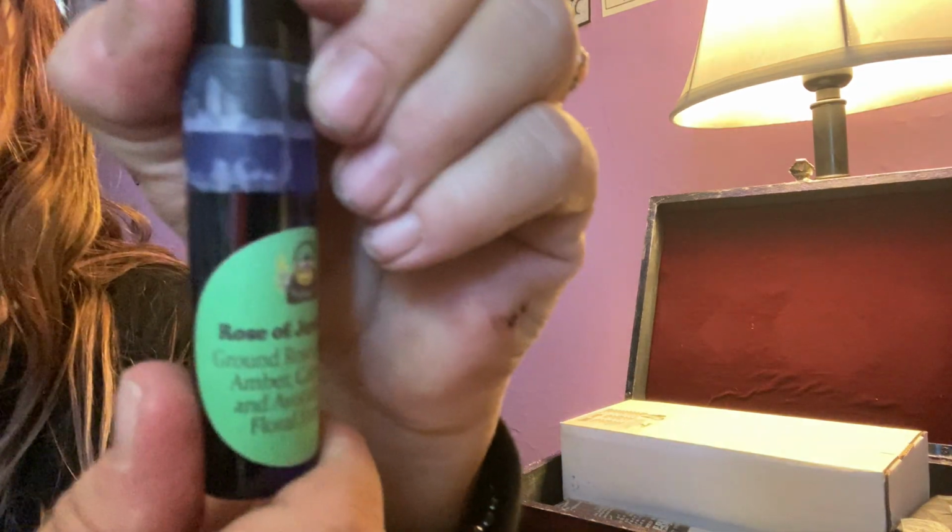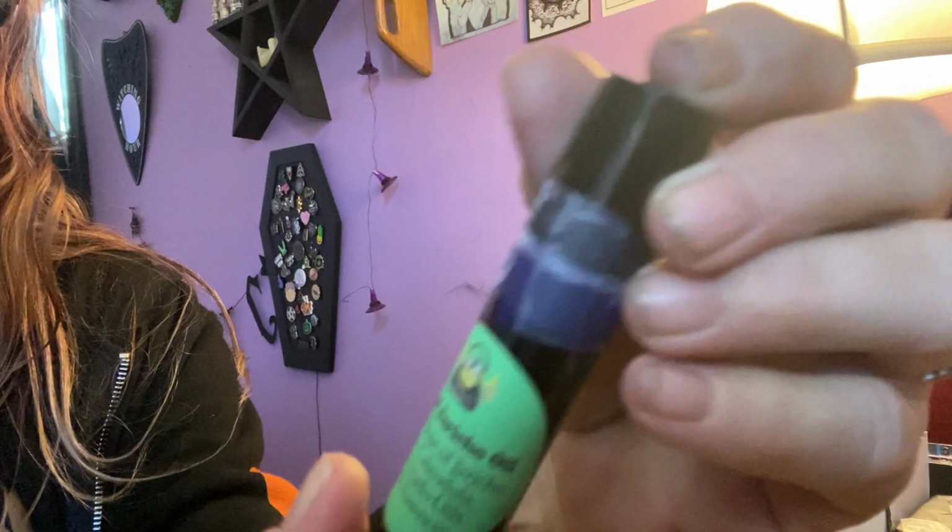We have some rosemary. We have a perfume oil, Rose of Jericho oil, it says. She wrapped this really good. I can't open it. I think I got it. Yes. So we got Rose of Jericho roller oil. And it says ground rose of Jericho, amber, calendula, and avocado oils and floral essences. And then over here, we have some incense sticks, which is called Dark Night.